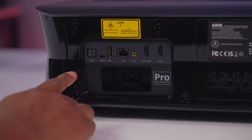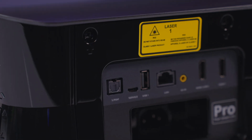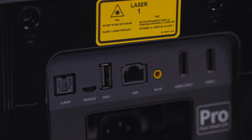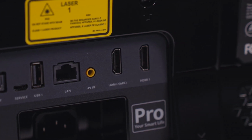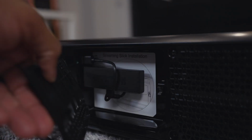Now, as far as ports on the back, you will find an optical port and also a USB type A port where you can plug in a USB dongle that has some movies on it and watch that content from there. Also, you'll find an AV in port and also an Ethernet port, and you'll find 2 HDMI ports, and one of those is going to be eARC. And then you'll also find another HDMI port that lives behind this panel.